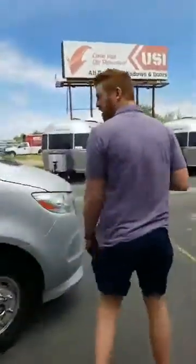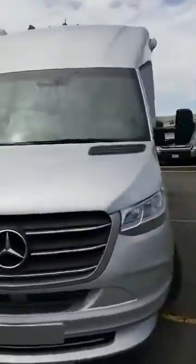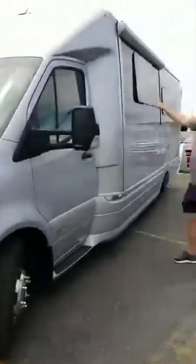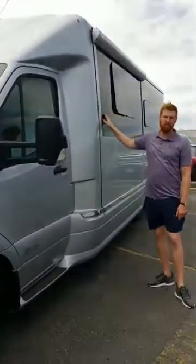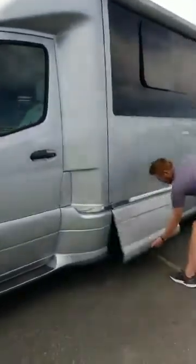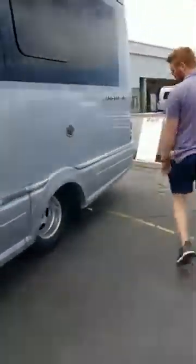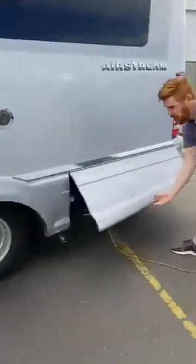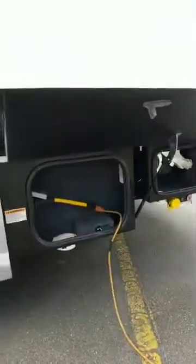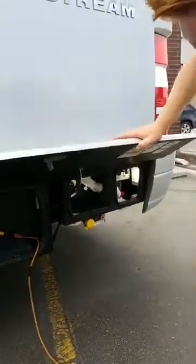Let me take you around to the driver's side. So it is not in the slide-out configuration, but it does have a little bit of a slide-out for the bed. And then throughout, we do have some storage underneath. And then over here we have our hookup areas, water, 50 volt, everything you're going to need there.